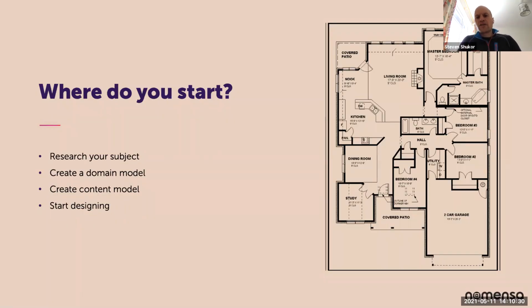So here are the stages of the content design process with a content-first approach. It starts with researching your subject to understand the ins and outs of the topic you're designing for. What are your business objectives? What are users looking for? And you use that research to create a domain model. It's like a map of the subject. Then you use the domain model to create a content model. This in turn is a map of the types of content you'll need. Once you've done all of that, then you can start designing. Remember the floor plan. Start building once you know what content you're designing for.